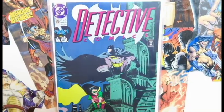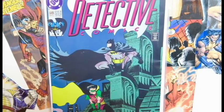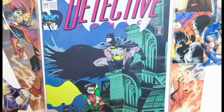The other one I picked up that I really like a lot also is Detective Comics number 649. I also really love that cover art. I got them both for half cover price at Half Price Books, 75 cents each. They're in really nice shape too, and I just really love the cover art. So even if they weren't significant, they're still books that I'm really happy to pick up.